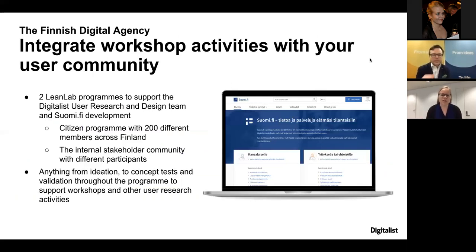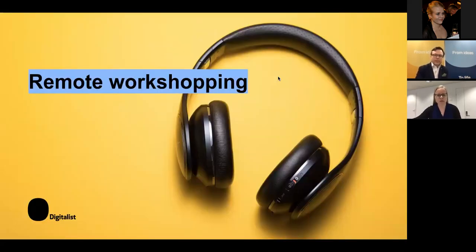One example is a project where I led a design team for a few years, where we made the suomi.fi website and all the different products related to that. We had two different LeanLab platforms, one for citizens, which is still going on though I'm not there anymore, and also one for internal stakeholders. So we had two different communities where we could gather information throughout the project to get more info about the design and iterate it together with the users.